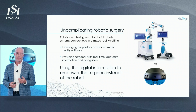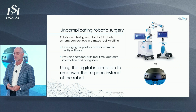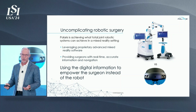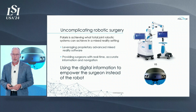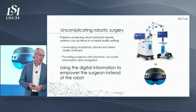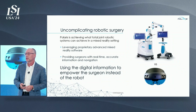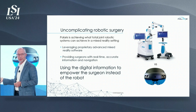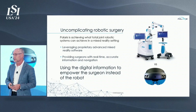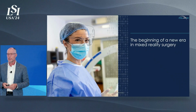That precision and that action, though, comes at a cost. The cost is the size of the footprint of the technology, the complexity of the technology, and also the actual cost of the technology itself. So what Polaris aims to do is take what total joint robotic systems have done and achieve it in a mixed reality format. Think about it. If we can take the robot and replace it with the headset, we have a much simpler way of doing that. So I'm going to explain to you how we plan to do that, but what we do believe we're doing is ushering in a new era of mixed reality surgery.